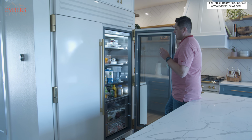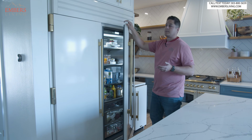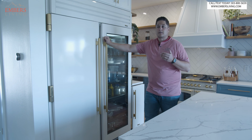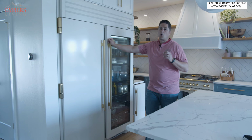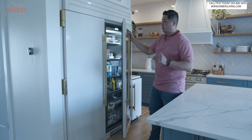Now, even some of the nicer fridges, like some of the upgraded Samsungs, even Viking, which is a top of the line fridge, it has plastic interiors. You and I both know, if you've been around a refrigerator that gets an odor in it, it's like impossible to get it out of there. So with stainless steel, it's completely odor free.